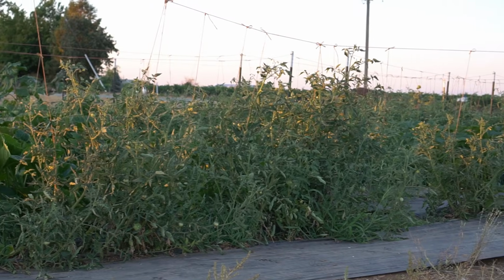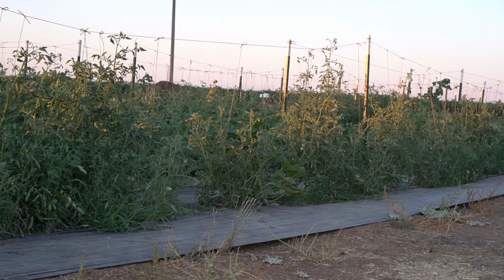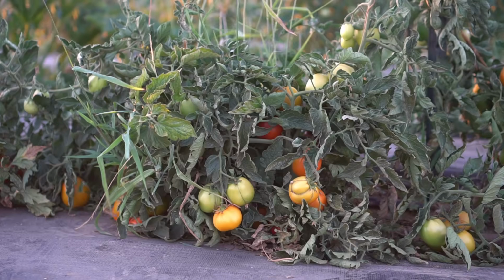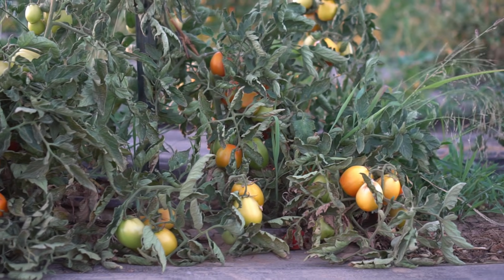So always use slow release fertilizer and use low nitrogen fertilizer, and a fertilizer that is rich in phosphorus and potassium. Last year I let my tomatoes go because I didn't have enough time, but this year all the tomatoes are nicely staked and pruned as well. These tomatoes are loaded. Look at these nice tomatoes.